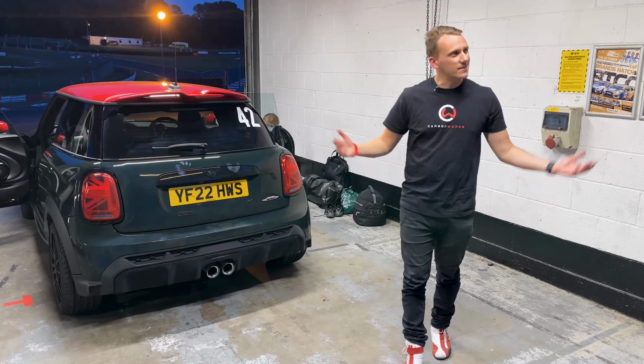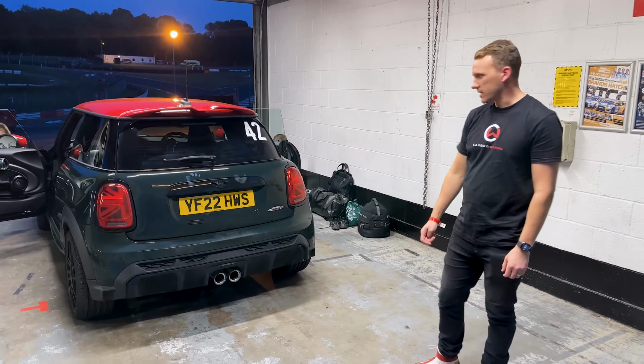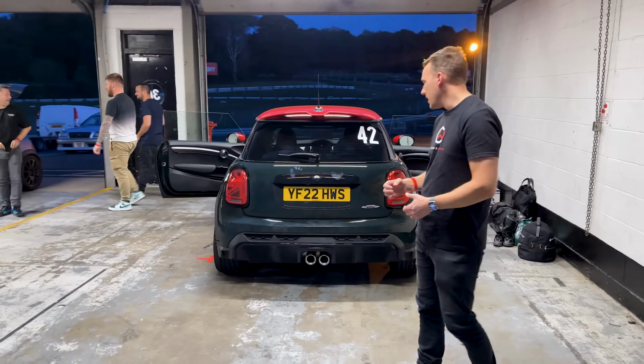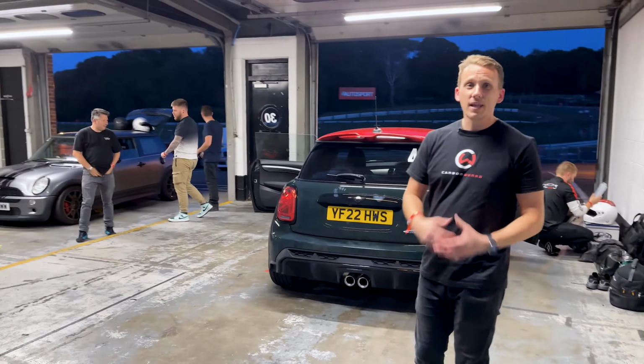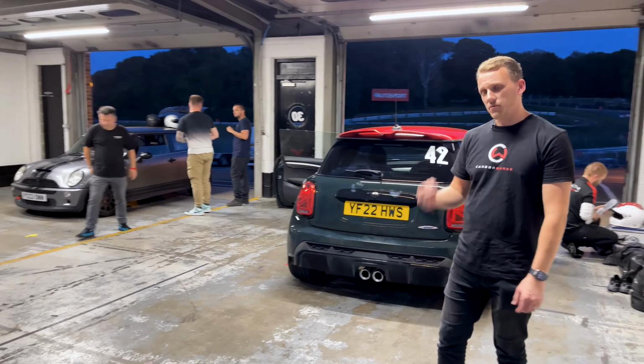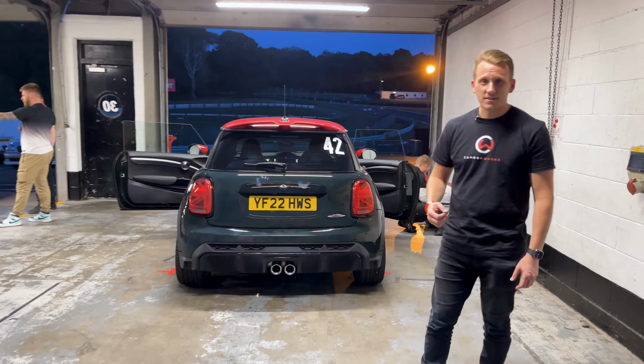Wrapped up here, you can see it's dark at Brands Hatch, and it's been a pretty successful day. I'll talk a little bit more about the data side. So we've got some lap times, as I mentioned, but the car coped for what is completely standard. It coped pretty well, but the tyres got very hot, the brakes got very warm, even with some upgraded fluid. There's a load of things we can do to actually get this car to handle a little bit better.